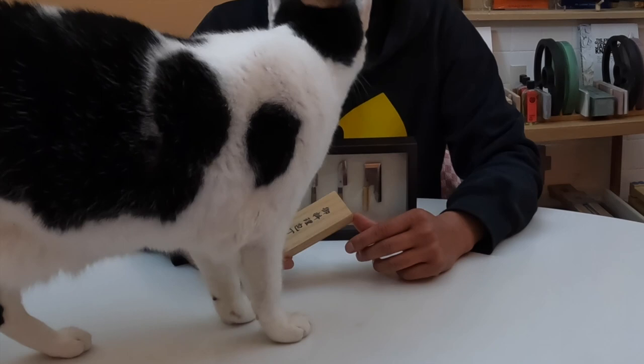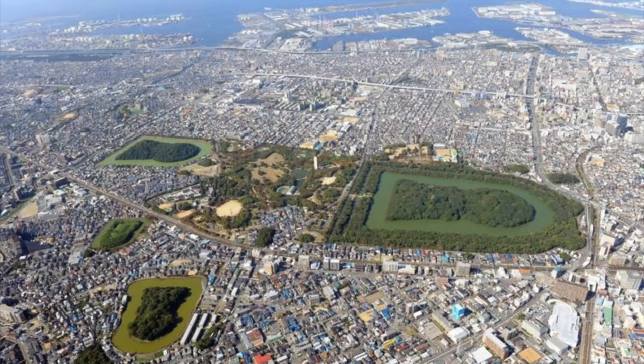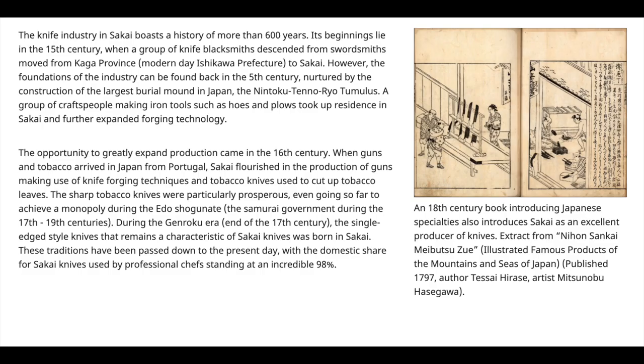In this video, I am showing you my Sakai Kikutora miniature set of knives. Sakai Kikutora is based in Sakai City, located south of Osaka. For centuries, Sakai was known for its samurai swords. Generations of sword makers passed down their knowledge, and today, it is said that the city forges and hones the best handmade kitchen knives on earth.